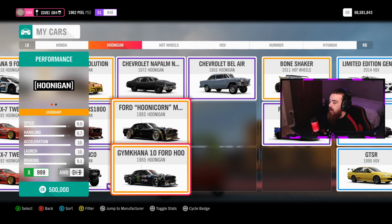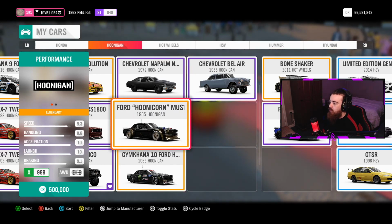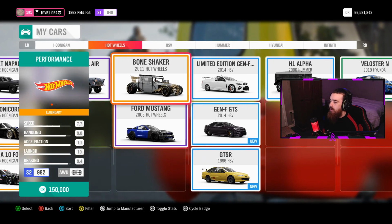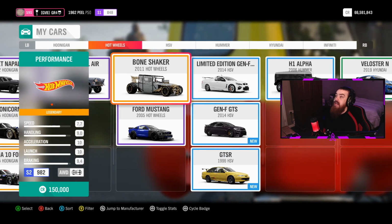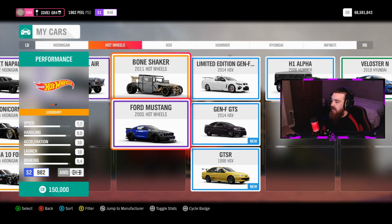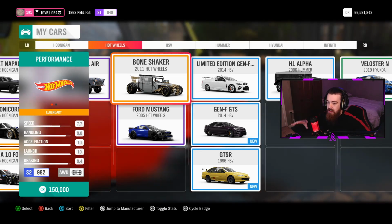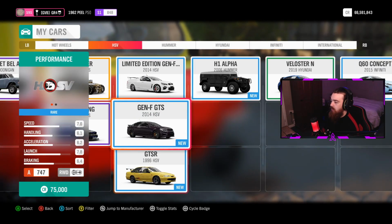And then we got the two Gymkhana Chem Block Unicorns. Got the Napalm Nova and the Chevy Bel Air. We got 2 Hot Wheels cars, the Bone Shaker, which is insane, and the Ford Mustang. Correct me if I'm wrong, but I believe that the Bone Shaker is currently banned from online races because it's just insane. HSV right here.